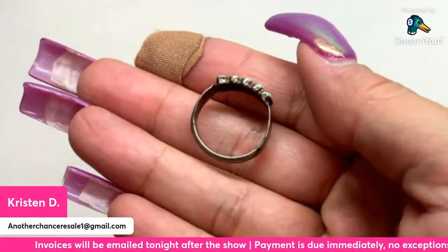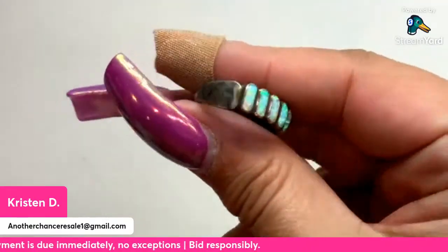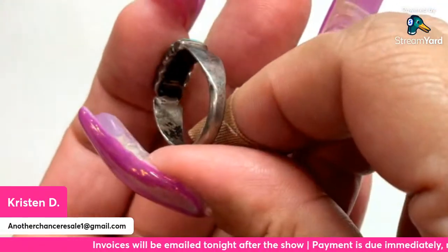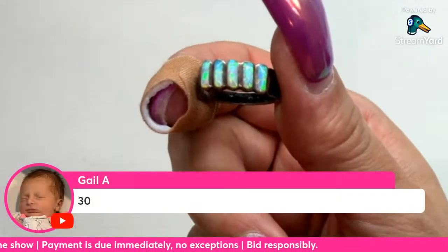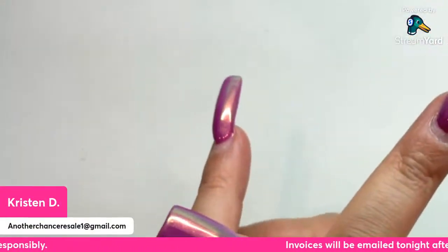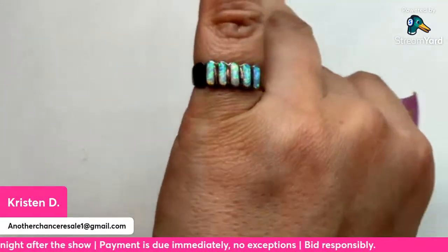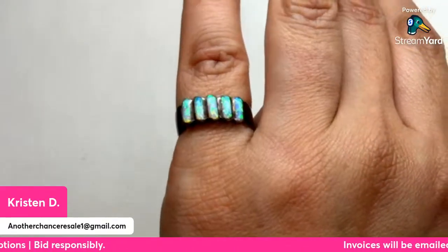And let's start this one off at 30. It's a lot of opal. It's an oldie. Gail's in at 30. Thank you. Looking for 32. It's a little big here, but it's too small here, so we'll put it here. It almost looks like it's glowing. Love it.